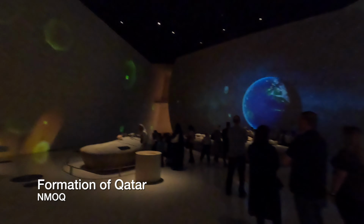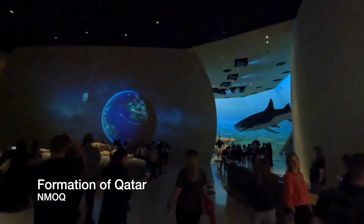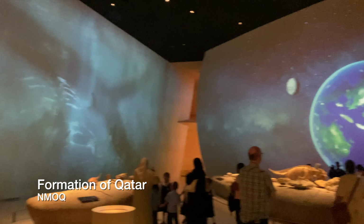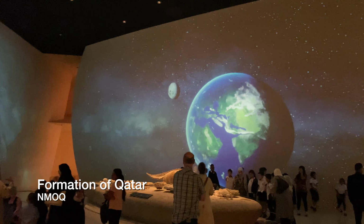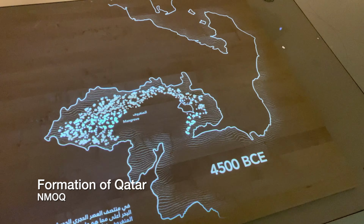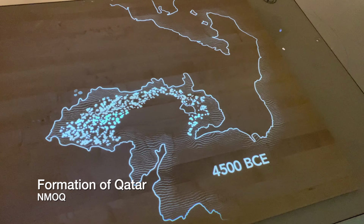The gallery displays fossils of plants and animals that represent seven time periods of Qatar's history. A film called The Beginnings encircles a viewer with images of the formation of the peninsula and early life forms, while digital displays bring to life long extinct plants and animals and now vanished landscapes.